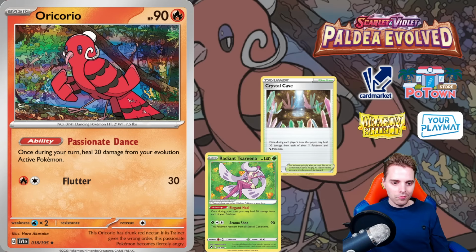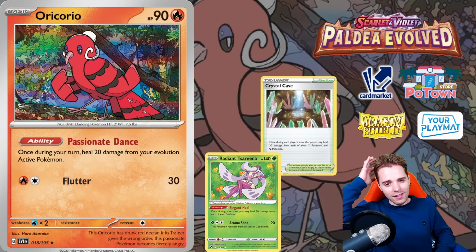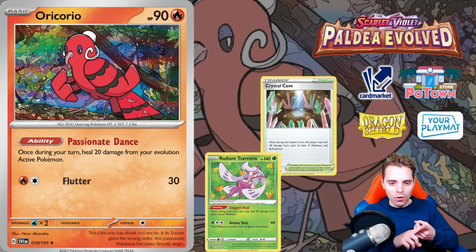Moving forward, number 15, Oricorio. Oricorio is around, another competitive card for Oricorio, and it does seem to get a lot of love from the Pokemon Company here. So Passionate Dance: once during your turn, you can heal 20 damage from your evolution Active Pokemon. So it only works for evolution Pokemon and they need to be in the active position. And in theory, you can be healing 20 with Oricorio.